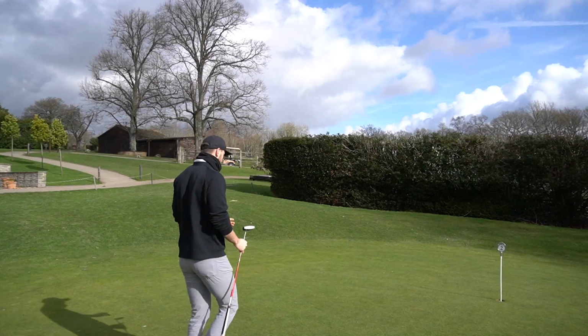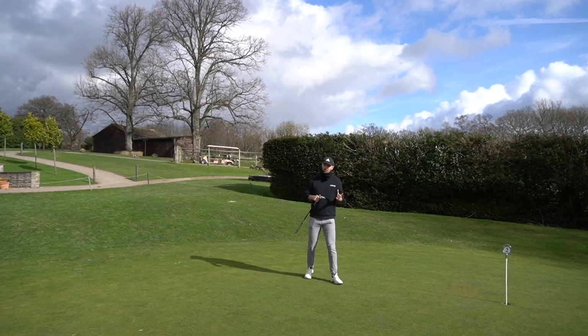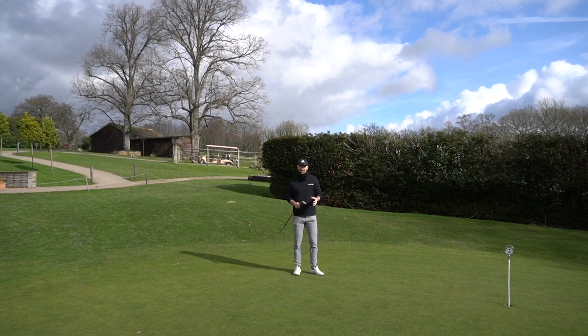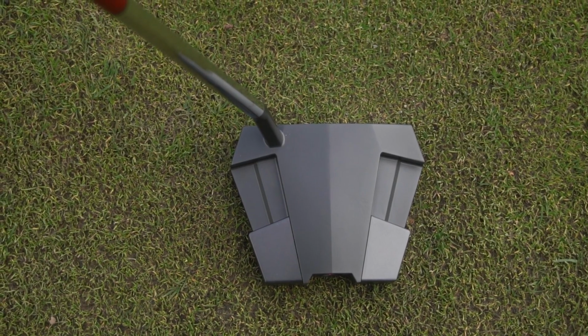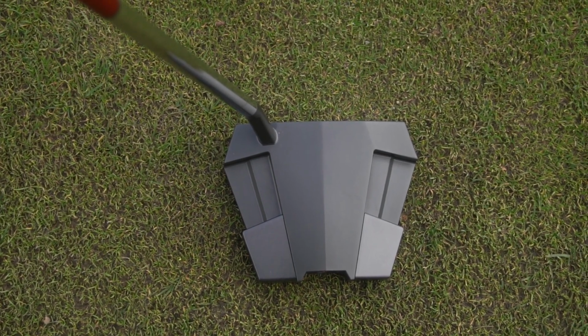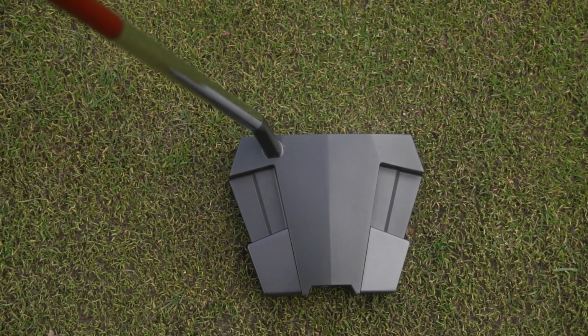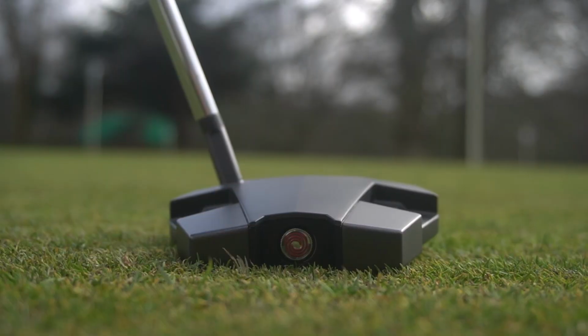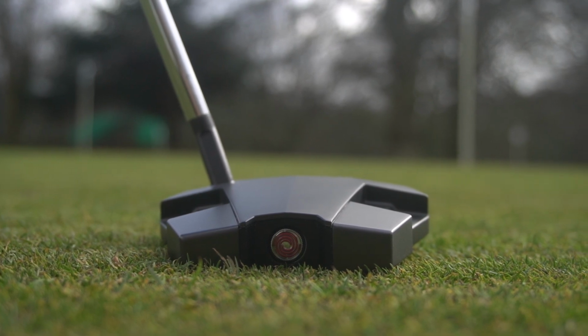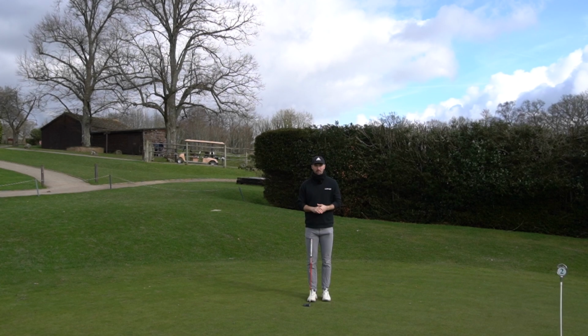So what should you expect with the Odyssey 11 range? Well, for one, there's a lot of customization from the hosel options, length, and also the actual design itself. The design that I've got is actually no alignment line. Very strange for me because I do actually like an alignment line on the club. But when I'm looking down at it, it's actually a really big improvement to the Odyssey 10 range from 2021, that I used quite consistently for last year, but I've now changed to a different putter. I did like it, but I felt like it was just a little bit too basic.